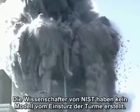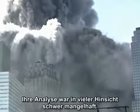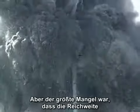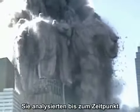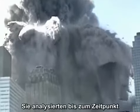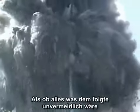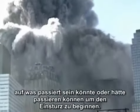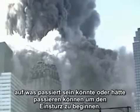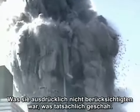The scientists at NIST did not model the collapse of the towers. Their analysis was gravely flawed in many ways, but the biggest flaw was that the scope of their investigation was artificially limited. They took their analysis only to the point of initiation of collapse, as though all that followed was inevitable and needed no explanation. The scope of their investigation was artificially limited to what might have happened or could have happened to begin the collapse. What they explicitly did not take into account is what actually happened.